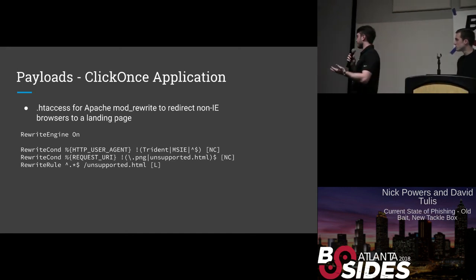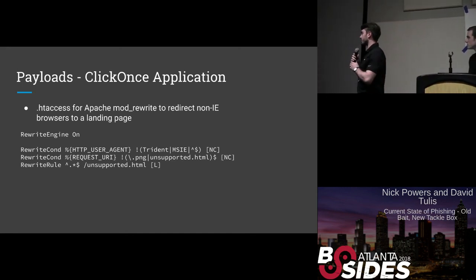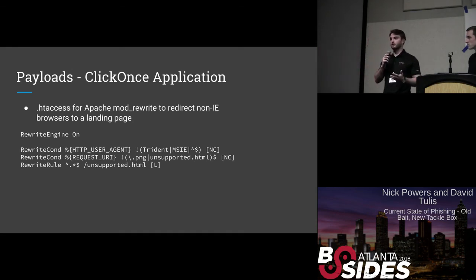Like I mentioned with what David talked about, for .htaccess Apache mod rewrites, this is a quick example of how you could do that redirect, not allowing the presentation of that ClickOnce application unless you're using a browser like IE or Edge that will be compatible with it.